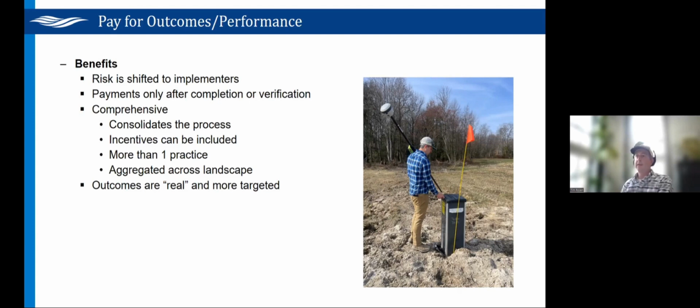And finally, generally speaking, you assume the outcomes are potentially real when you're doing monitoring and modeling. It's more based off of that model's reality that everyone has agreed upon. And obviously, if you're targeting the most cost effective within that program, you're going to be cost effective, like dollars per pound of nitrogen. It's going to be much more targeted just because that's how you get to that most cost effective practice.